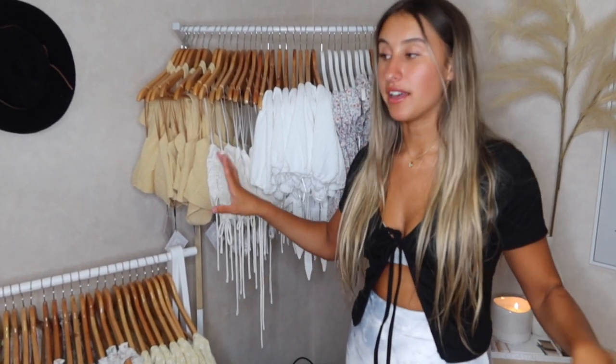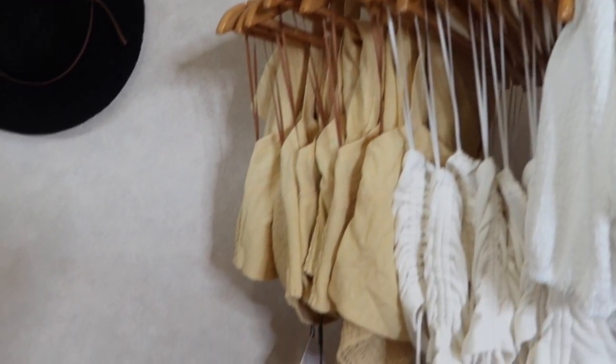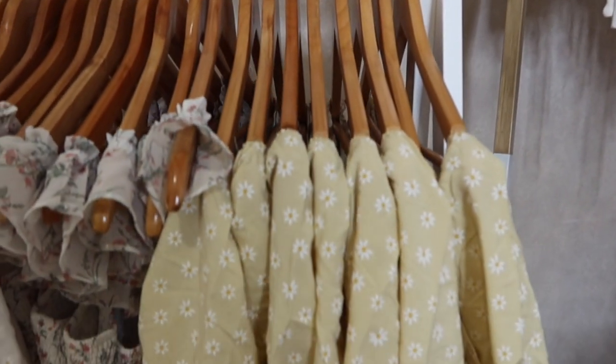These are my kind of clothing displays. Obviously, I have a clothing boutique. So I like to keep some of the new arrivals that we have on display, and then the rest I keep tucked away.